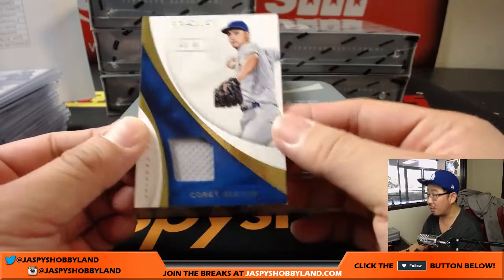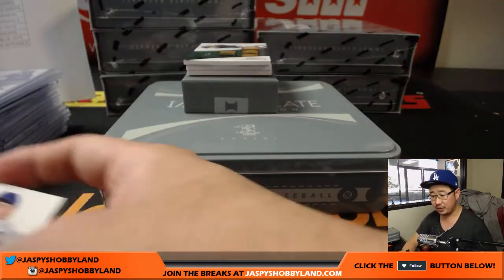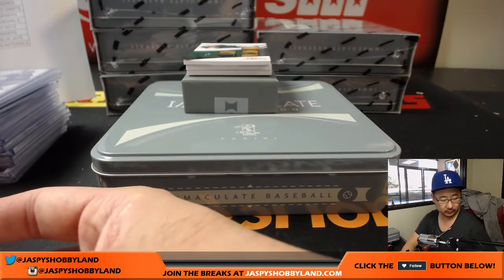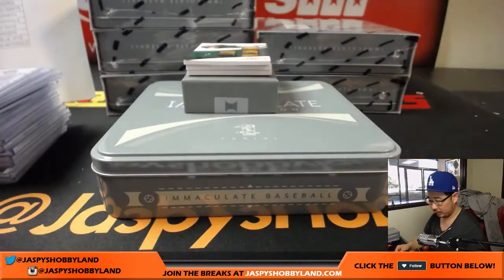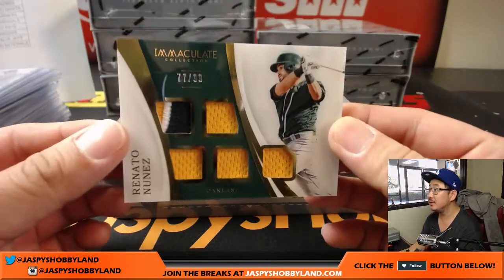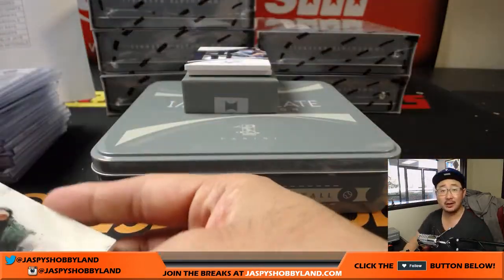There's my boy Corey Seager, 60 out of 99. Piece of his jersey going to Dan Maddox at the Dodgers. More A's. This time it's Renato Nunez, 77 out of 99. For Jay Kreider and the Oakland A's.